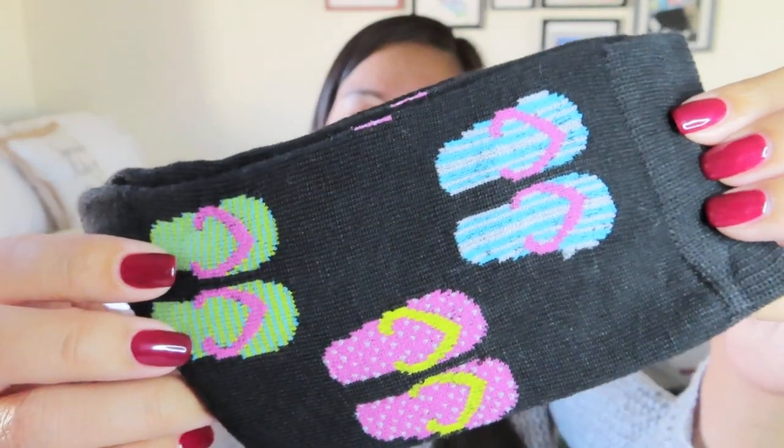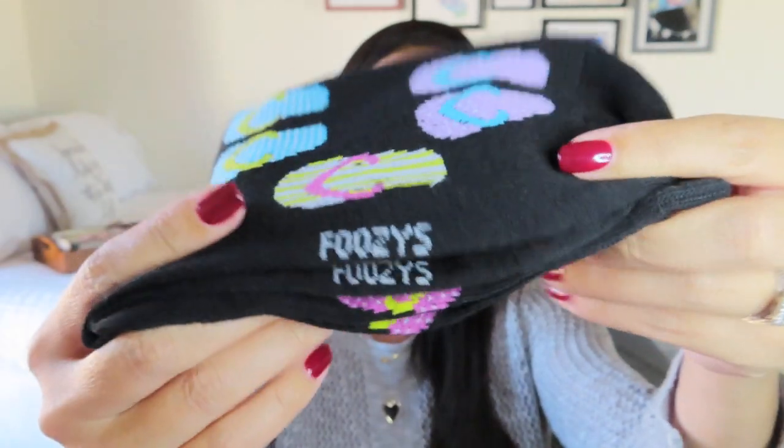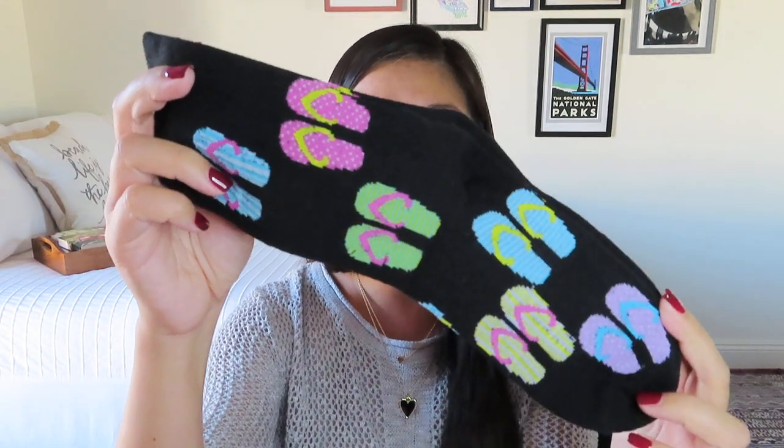So this is one of my things that I don't usually enjoy, and this is flip-flop socks. These are by Foozies, I guess. That's the brand. I appreciate that they're black, but I'm just not a whimsical sock person, mostly because I live in Southern California. I very rarely even wear shoes that require socks, let alone ones that go all the way up to your calf.